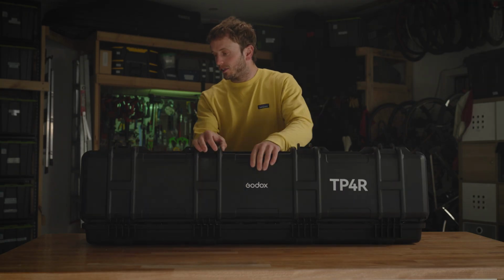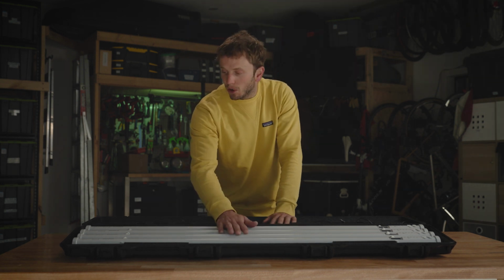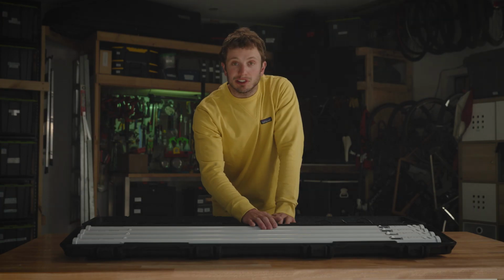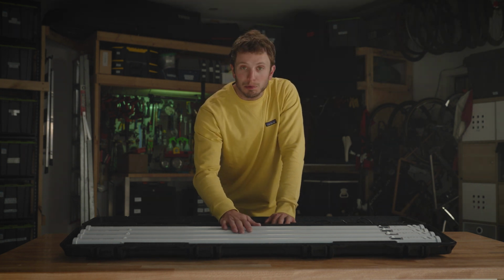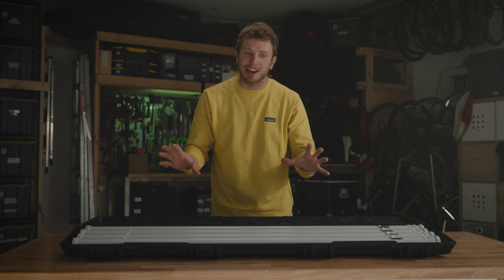All right, so the first thing that's included obviously is you get your 4 RGB Godox pixel tubes, and these bad boys are built to last. They're shock resistant up to 1 meter. You can get them wet, they're waterproof, so if you're shooting inside and you're lighting a scene through a window and it starts sprinkling, you don't have to stress out anymore.